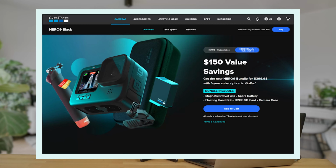GoPro offers a similar bundle discount where customers can save $150 if they choose to add a memory card, spare battery, grip, and a few more things to their purchase of the GoPro Hero camera. This approach to product bundling encourages customers to spend more money than they otherwise would have, and that's because they feel like they're actually saving money. Pretty neat, eh?